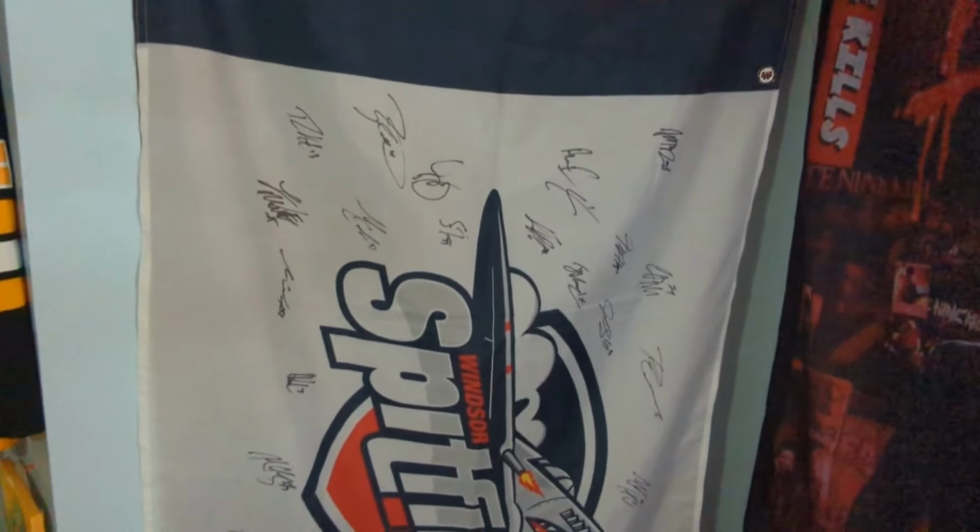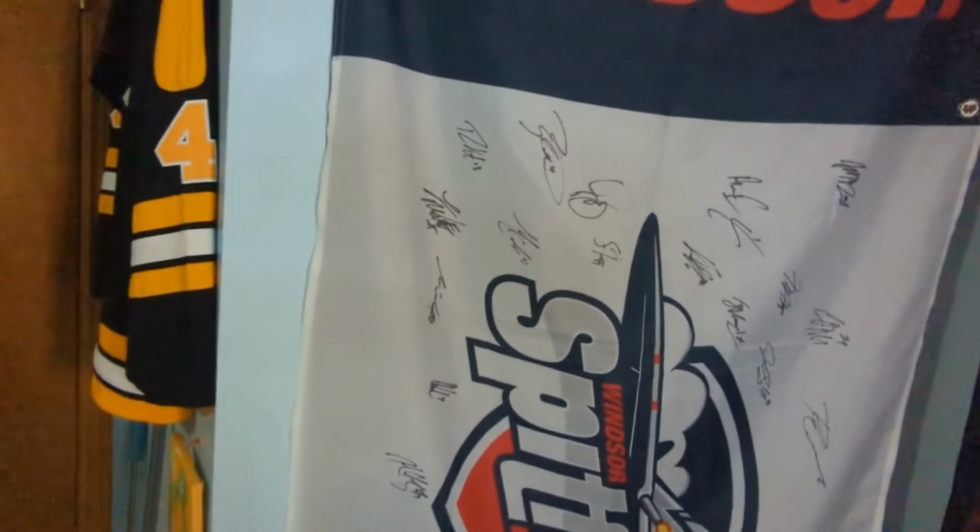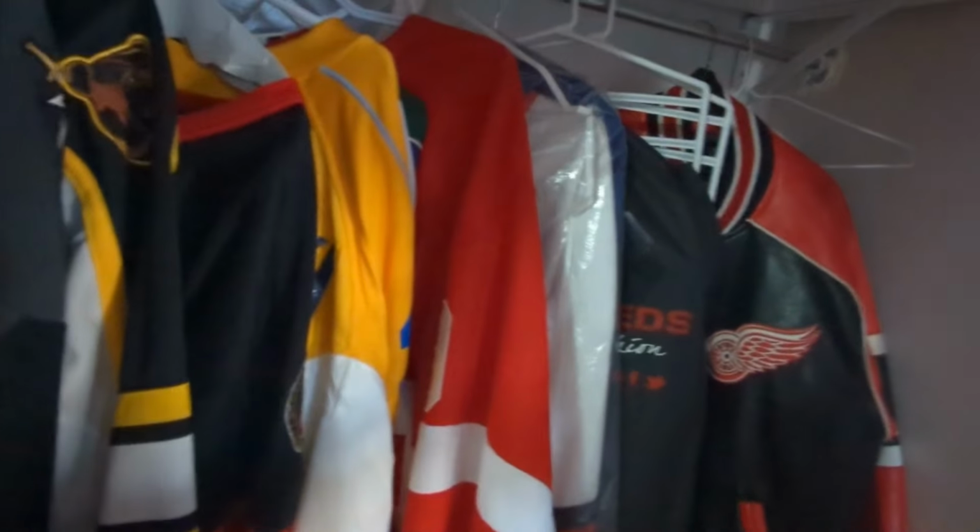And then my Spitfire flag, which is signed by like Taylor Hall, Ryan Ellis, Adam Henrique, a bunch of former Spitfires. Cam Fowler's on there, Jack Campbell. And then we have more jerseys and items in here. So a Team Canada jersey in the closet here. It's not mine, but very cool. I don't even know who's all on it, if I'm being honest. I don't know what year it is.